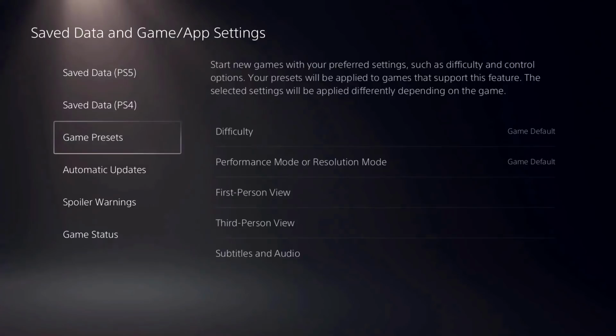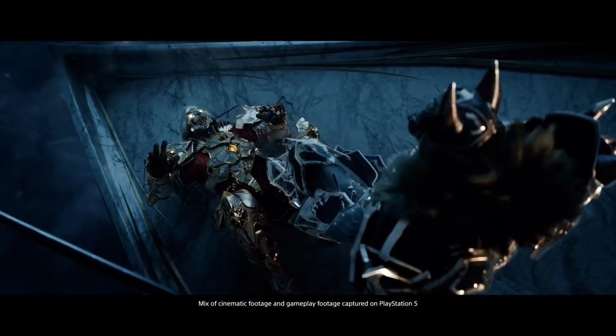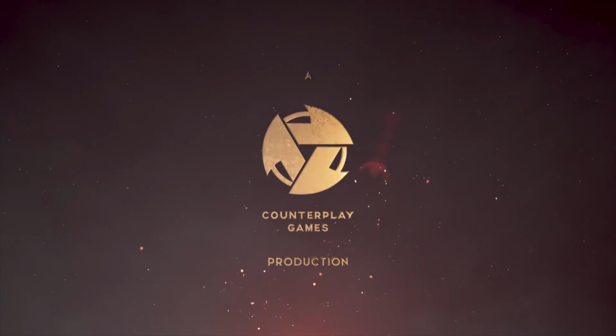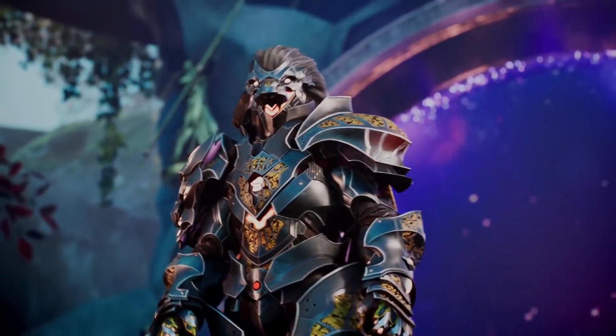And these presets will be applied to games that support this feature and applied differently depending on the game. I love this. I don't know about you guys, but I set my audio to English, of course, but then I also like subtitles. I like subtitles in my cutscenes just because sometimes I miss a word here or there, or whatever the case may be. Sometimes I just can't hear for whatever reason, and I just like having subtitles there, so it's a little bit of a nuisance going through every game, always turning on subtitles. That is the biggest first world problem that I could come up with, going into games and turning on subtitles. But guess what? They're gonna make that even simpler for me, so I can appreciate that.